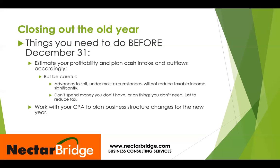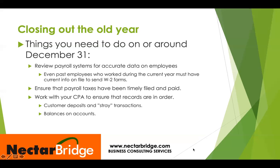This is the time of year to do it. It's also a good idea to review payroll systems for accurate data on employees. Don't forget your employees who left you for one reason or another during the current year. You still need to have their information to send W-2 forms.